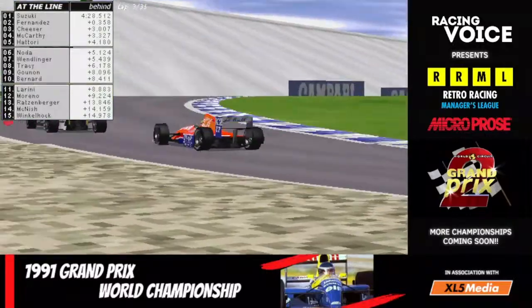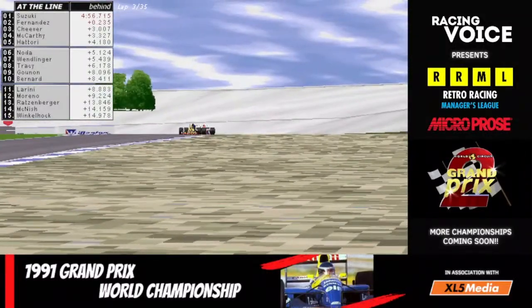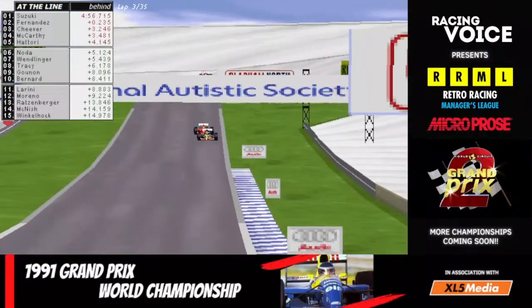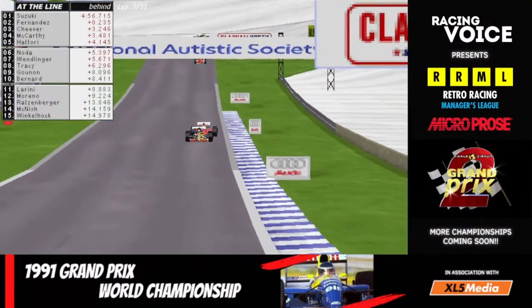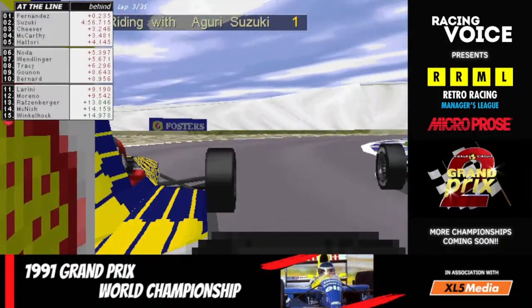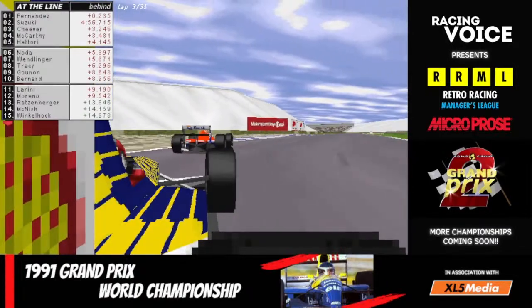Through they go, up to the far end of the course. And look at Fernandez really hustling Suzuki. He's going to have the slipstream down the back straight. And surely Fernandez will have the pace and the opportunity to dive in at the hairpin and go for the overtaking move on Aguri Suzuki. There's nothing that the Japanese driver can do to fight back.